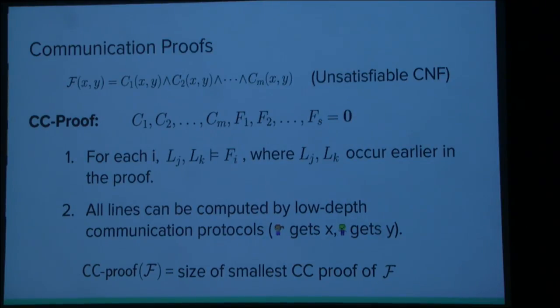Okay. So I'm going to state this. Just to stay in a realm where people are probably more familiar, I'm going to talk about communication protocols now. I'm not going to talk about this different real communication model, although you can imagine all these results lift to this real communication model in a pretty straightforward way.